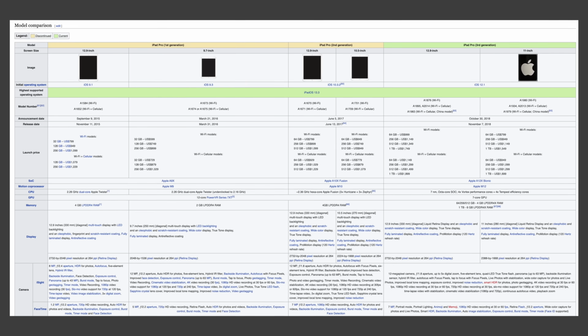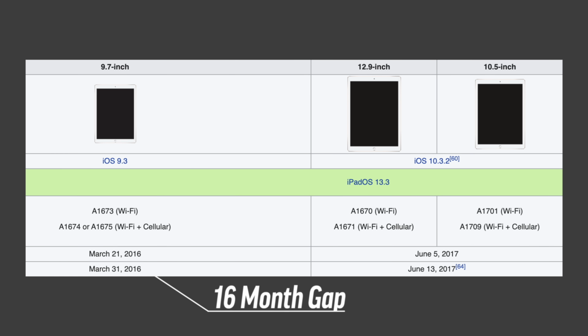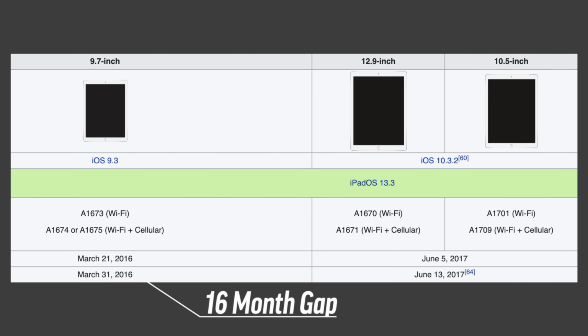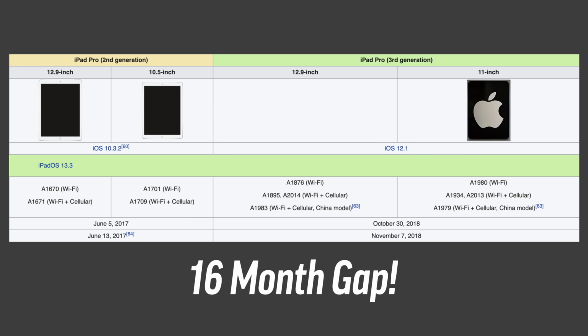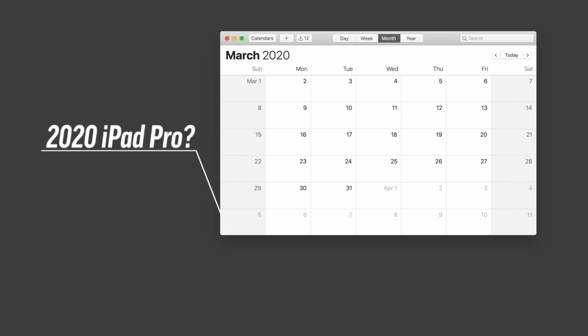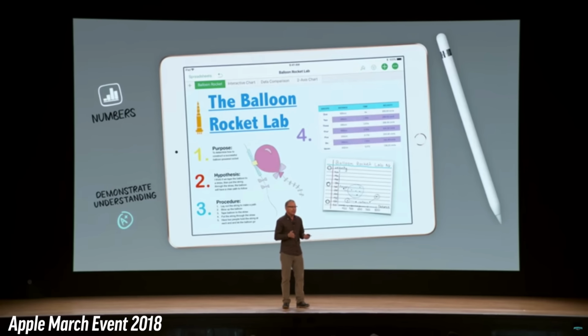Looking at Apple's previous iPad Pro release timeline, there was exactly 16 months between the release of the first gen 9.7-inch iPad Pro and the second gen models. And then exactly 16 months after that, the 2018 iPad Pro was released. And you guessed it, 16 months after that release will be March 2020. So it actually makes a lot of sense for Apple to release the 2020 iPad Pro at their March event, where they usually release new iPads.